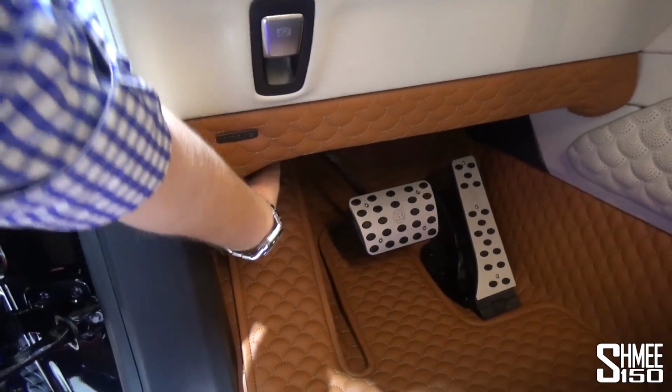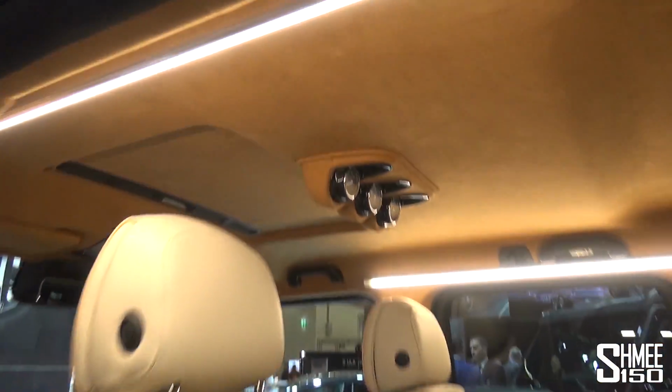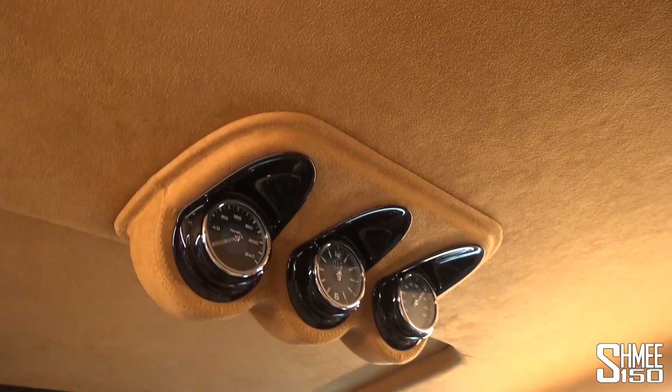I'm going to pull the lever just there to pop open the bonnet. I'm just going to quickly though, before we go around, show you in the back. They've also installed these dials up on the roof, which is really cool.